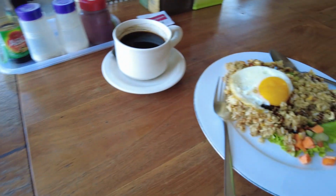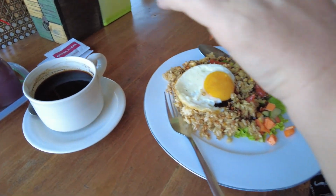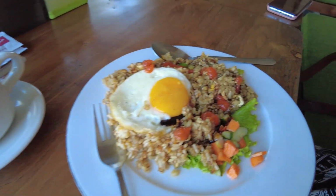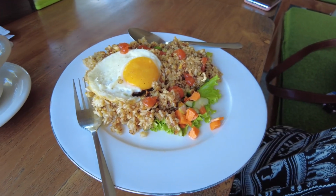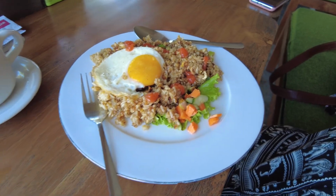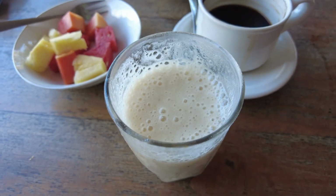V's gone for what? Indonesian breakfast, if I can see beyond her hands. Come on, move your hands a minute. There you are. And that's Indonesian breakfast, which is nasi goreng. Well, it's nasi goreng special with a bit of salad. All in all, it's a fruit salad and a banana shake.